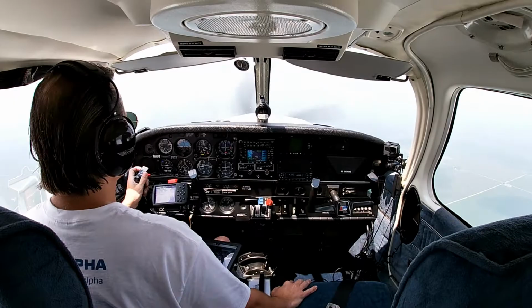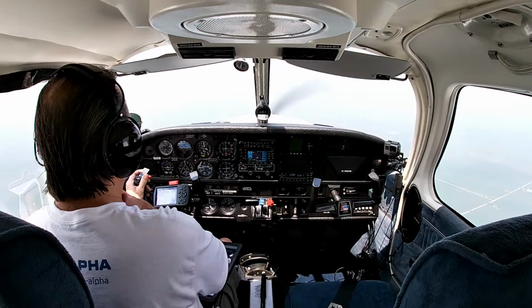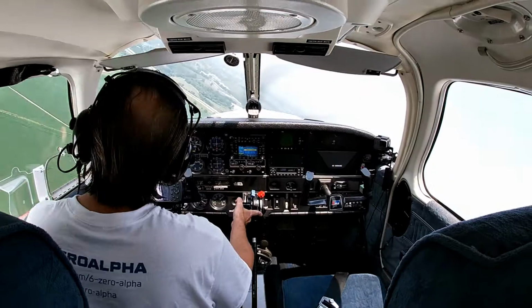November 60 Alpha, cleared visual approach into Sterling. Report cancellation of IFR on this frequency in the air, or on the ground with flight service. Change to advisory frequency approved. Whiteside County, 60 Alpha, turning final, full stop, 25 left.